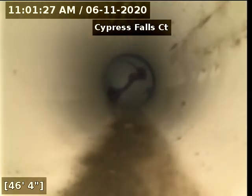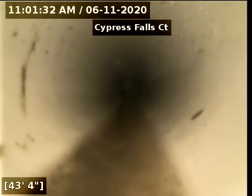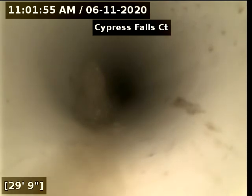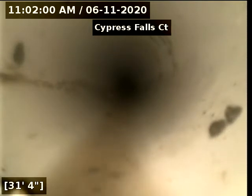Now we're under the house. Everything will be good here. That brown stuff is because the entry point that we use was excavated for some reason, and mud went into the pipe and dried in it. And as water goes in, it starts to wash it down. There's a chunk of mud right there.